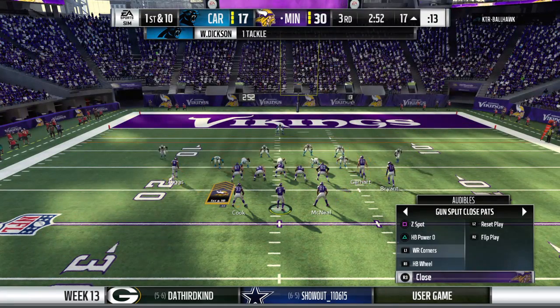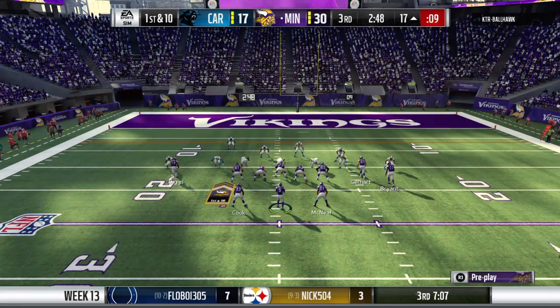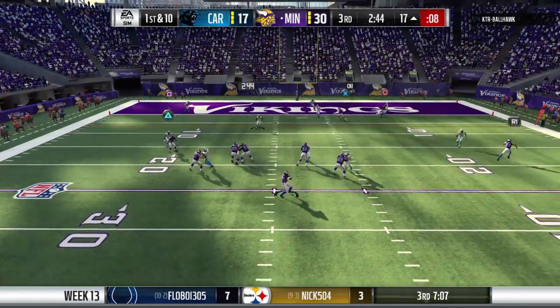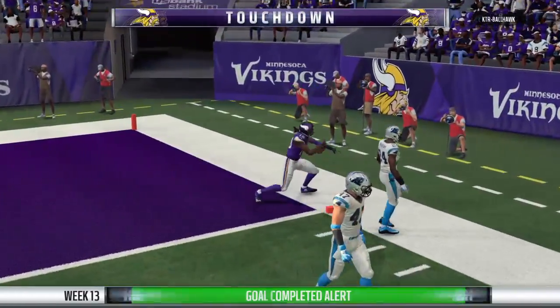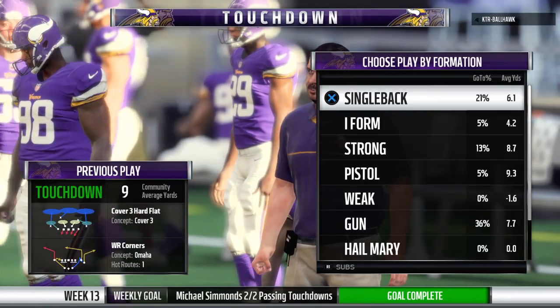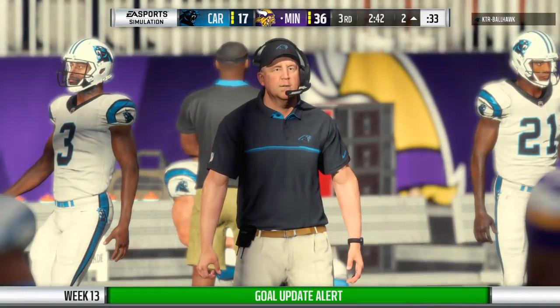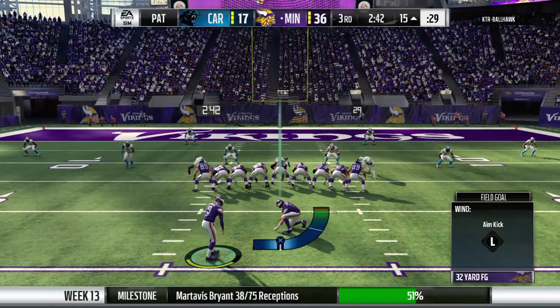And on the outside, they're playing press coverage. A first down throw for Bridgewater. And he will score. Touchdown, Vikings. Martavis Bryant with touchdown number 7 on the year. And the interception by the Vikings D leads to a touchdown.